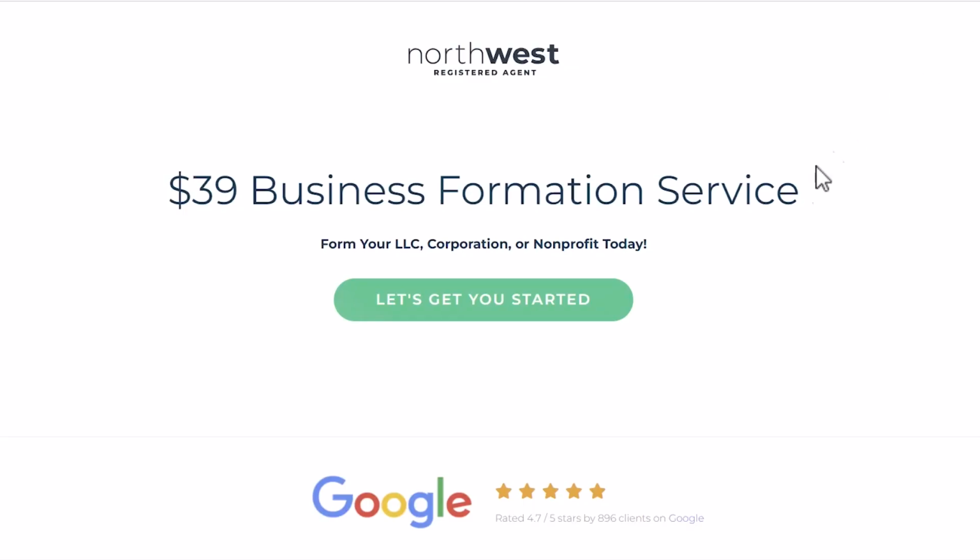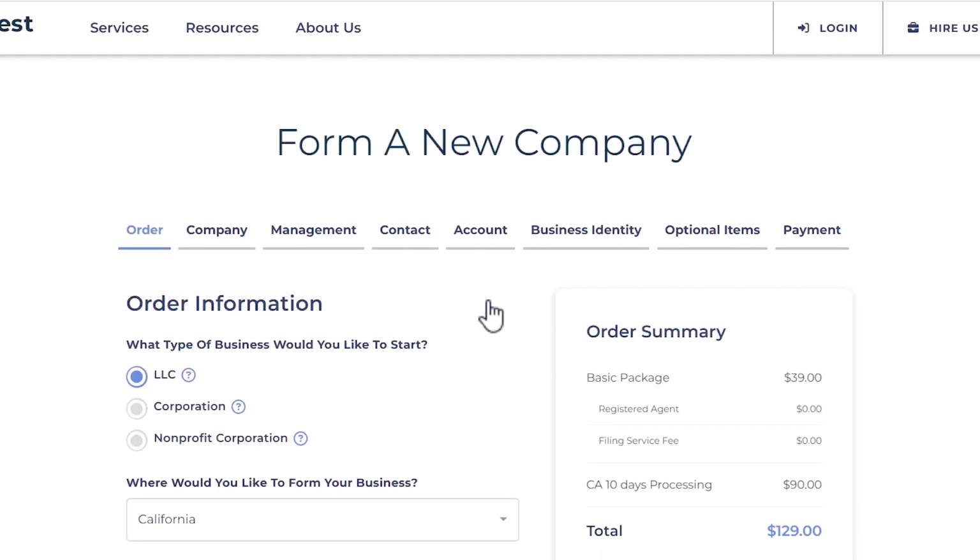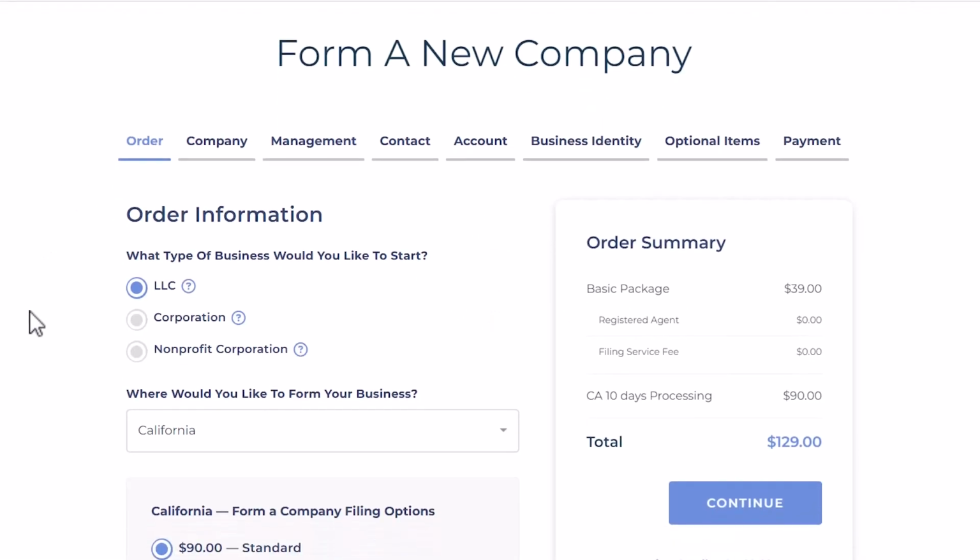So when you click that link, it'll send you directly to the home page. And when you get to the home page, you're just going to click right here where it says, let's get you started. Okay, so now it's going to send you to where it says form a new company. So when you scroll down, you'll see options for LLC, corporation, nonprofit. So we're setting up an LLC here, so you make sure LLC is clicked.